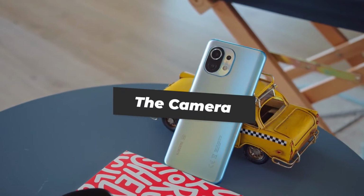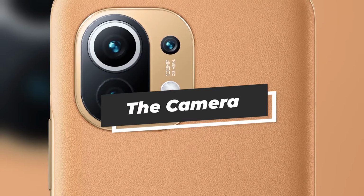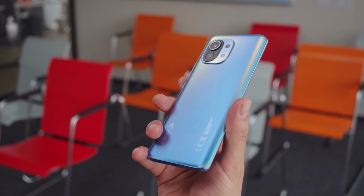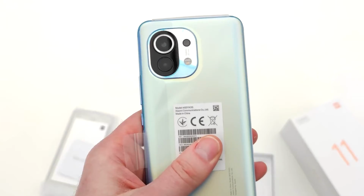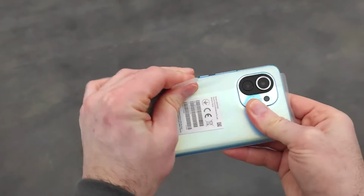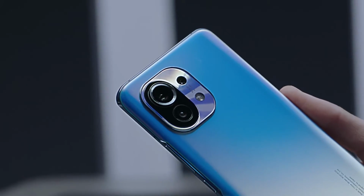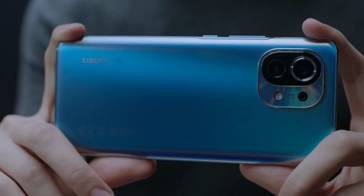The camera. The main camera is a whopping 108 megapixels. Even with a Snapdragon 888, getting images of that quality takes a toll on the processing power of the phone, and the file size is enormous. So the Mi 11 uses a technique many other phones use called quad-pixel binning. This essentially combines 4 pixels into one, which results in a quite respectable 27-megapixel image.